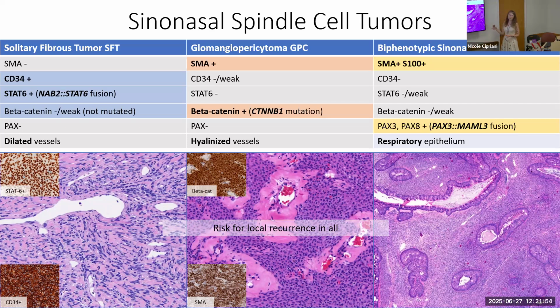And then biphenotypic sinonasal sarcoma, biphenotypic because it stains with both SMA and S100 in different anatomic areas next to each other, and it has PAX3-MAML3 fusion. Sometimes the PAX antibodies can overlap, and you can actually get expression of PAX8, which we have. We don't really have PAX3 IHC. Interestingly, some but not all of these have this proliferative respiratory type epithelium that is entrapped with the tumor, that's potentially not neoplastic but is sort of enhanced by the presence of the sinonasal sarcoma. All of these are not of extremely high risk for metastasis, but there is risk for recurrence. So these are locally aggressive and locally recurring, rather than necessarily going to kill you like those other high-grade blue cell tumors will. Make sense? Okay.